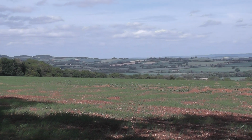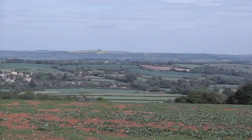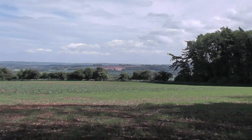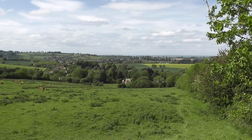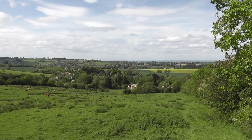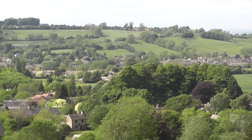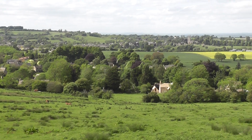Sun's out again now. Get a very pleasant view from the other side of the wood, the opposite side to Broad Campden. What a lovely sight that is. Looking down on Broad Campden from close to a 203 metre spot height, or it could be, yeah, I'd say it's metres. Lovely.